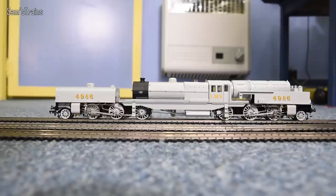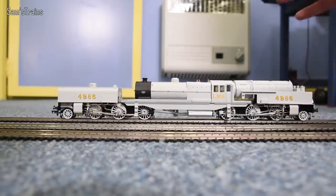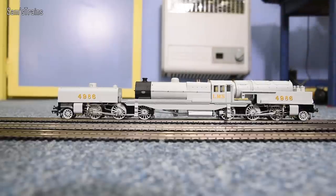I will say it's a factor, but this is a hobby. Not everybody is going to have professionally laid track, and I guess my layout really is the perfect test for locos like that. However, if your track is better than mine, which is not hard to do, I don't think you will have any issues. So let's talk about what's been going on then.